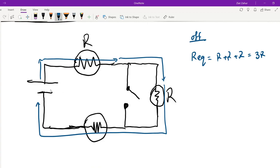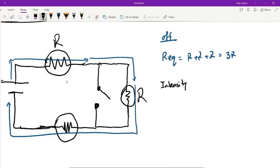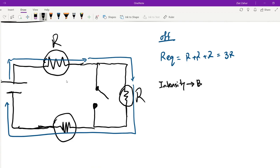When the switch is closed, does the intensity of light 2 increase, decrease, or stay the same? Intensity is another way of saying brightness. And chat, how do we figure out, well, mathematically, what do we do to figure out the brightness of a bulb? What do we look at? Is it the voltage? Is it the current? What do we in our class look at? Definitely not the lumens. We look at power.